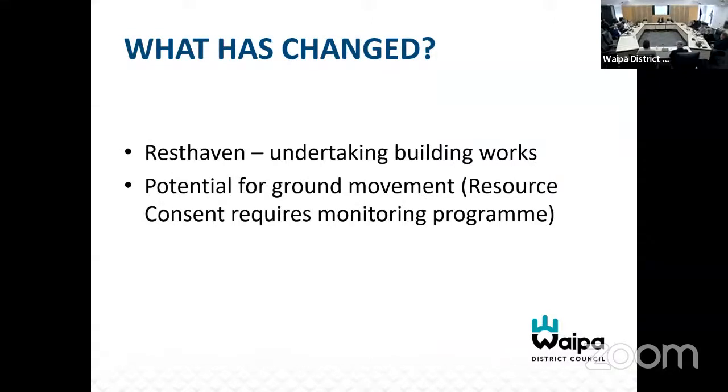There are also some considerations that have changed concurrently with this: Rest Haven, the operator and neighbour next door, is undertaking building works at this time. Those building works are authorised by a resource consent as well as the normal building consent considerations. That process identified there was potential for ground movement, a risk that needed to be addressed. So the resource consent conditions imposed on that development included a monitoring program. The results of that independently conducted condition monitoring program are being made available to the council.